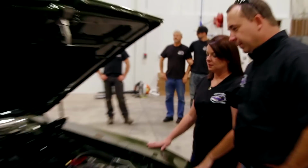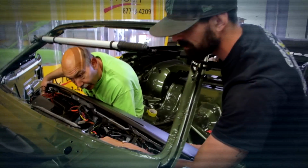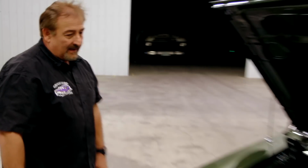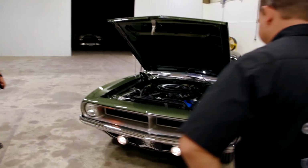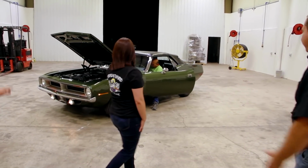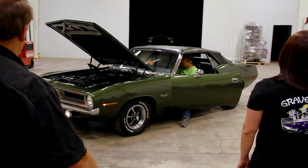And Instrument Specialties is responsible for making the dash look brand new again for the first time in many, many years. PPG, what can you say? There's not a paint on the planet that looks better than that. Wow. I mean, beautiful. You get the new chrome against it and the new top against it, and you get it all put back together and everything lines up like it's supposed to.